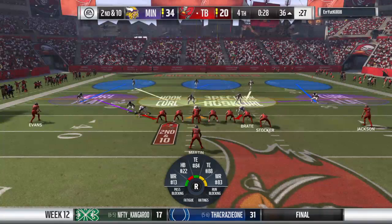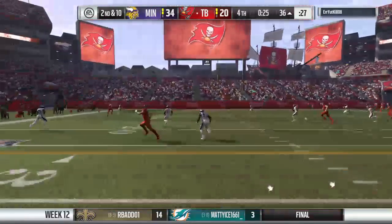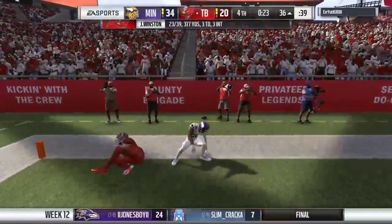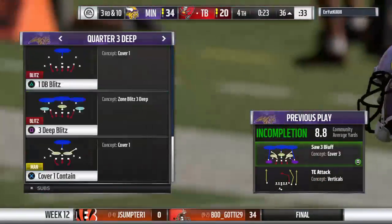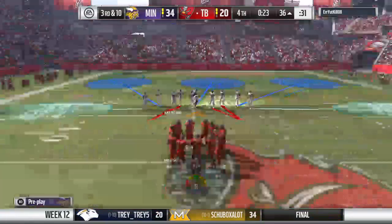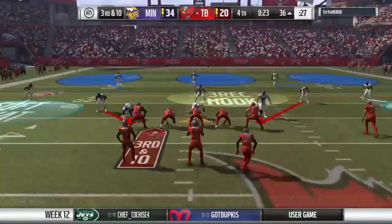One receiver to the left is Evans. Winston now, a desperation throw deep downfield. Mike Evans, the one he was looking for. And it's third down. And when all else fails as a defender, when you're not there in the coverage, your best friend is exactly what we saw there. A big shot taken by the offense. Unfortunately, it ended in a big drop.